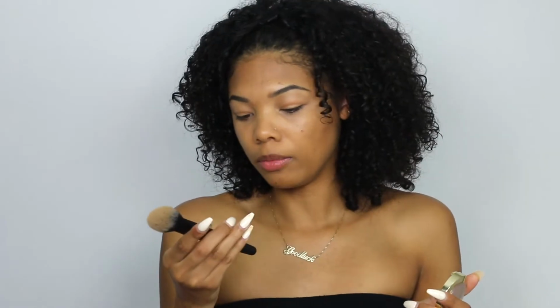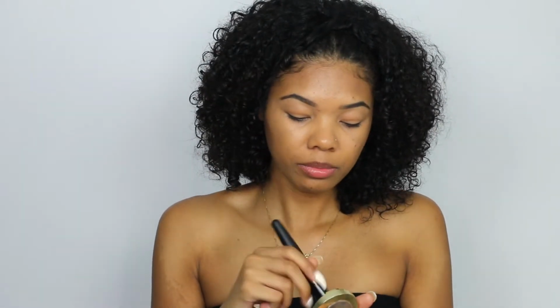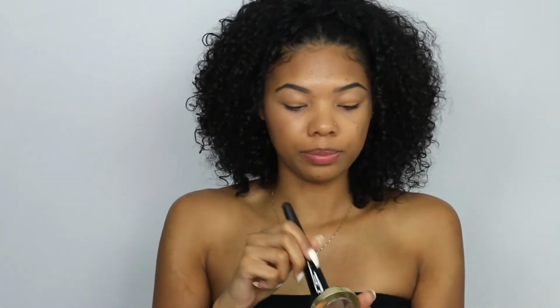But I am going to take this Flawless face brush from ELF. I'm just gonna put some of that on there, just because I feel like I never do blush, and you know, with the hey.